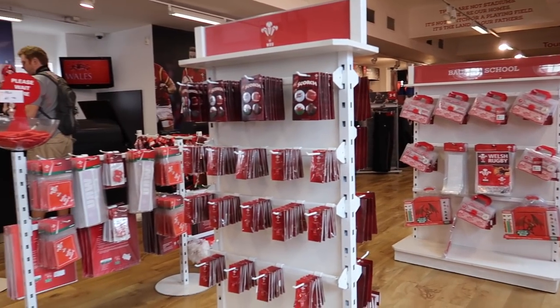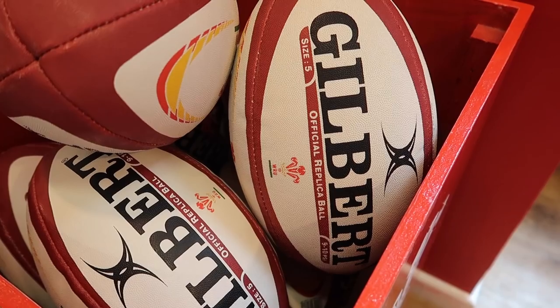Yeah. So it sucks. But anyways, I went to the WRU store, which is the Wales Rugby Union, and picked up this cool hat. It was only like £2.95. So yeah, on sale. Bargain.